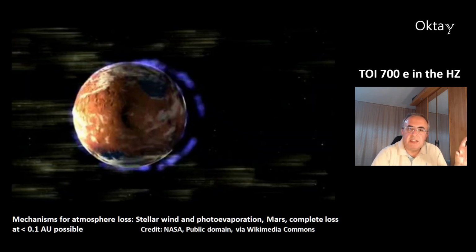There are several mechanisms for loss of atmosphere for a planet. This picture is of an image of what has happened to early Mars. There's stellar wind evaporation and photoevaporation. And there's a limit 0.1 AU. If a planet is closer to 0.1 AU to its star, then it could lose completely entire atmosphere.